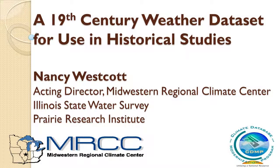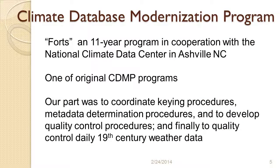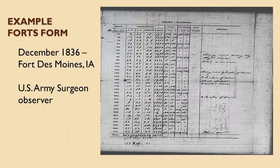Among other things, the Midwestern Regional Climate Center is a repository for historical weather data, largely temperature and precipitation data, starting yesterday and going back to the early 1800s. As part of the Climate Data Modernization Program, data have been inventoried from about 4,000 stations. Then data have been keyed, about 450 stations, and quality controlled. The quality control tools were developed at the Midwestern Climate Center, and we are doing the quality controlling.